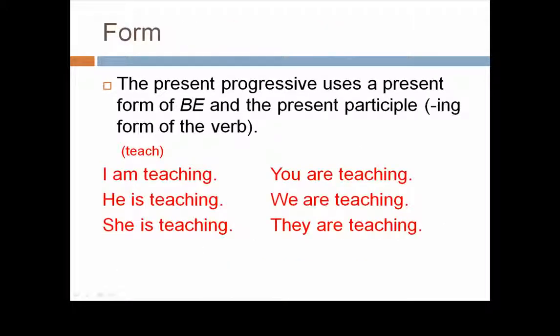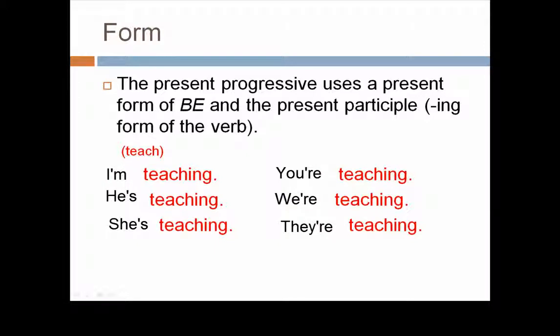Let's also review how we form this verb tense. The present progressive uses a present form of be and the present participle, which is the ing form of the verb. Let's use teach as an example. I am teaching, he is teaching, she is teaching, you are teaching, we are teaching, they are teaching. And of course, contractions are possible and common.